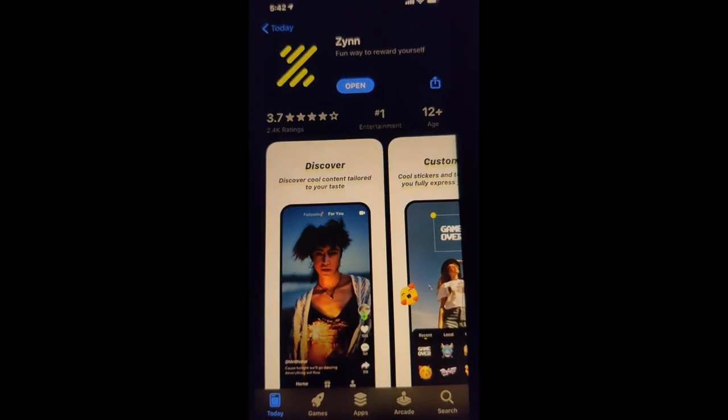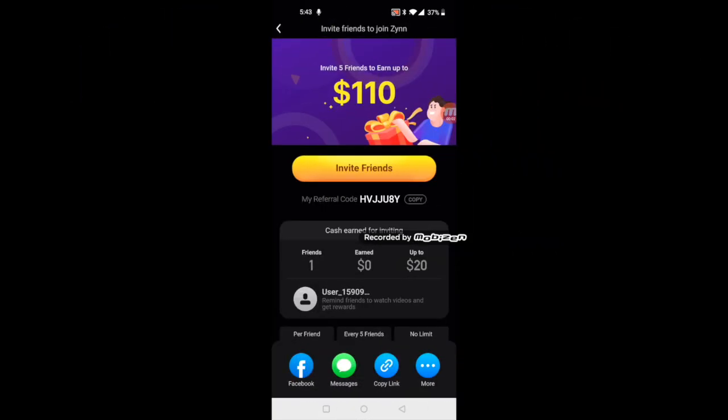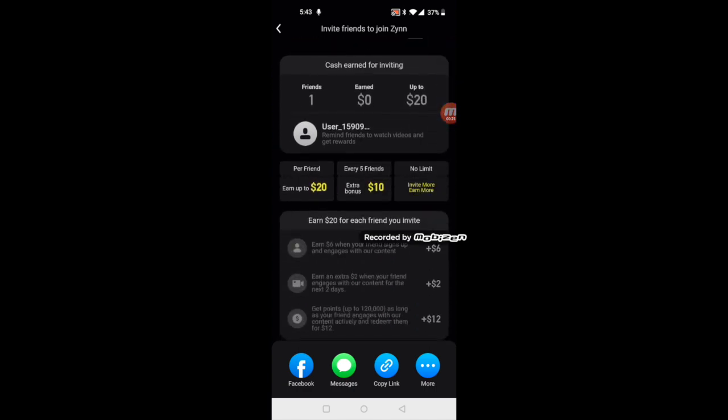So now I'm gonna go back to my account and see if I got credit for it or how long it takes. All right, so I'm back into my account, and if you see here, I entered the referral code on the other phone and it already gave me credit. It says here I have one friend who downloaded the app and entered the code, and it says remind friends to watch videos and get rewards. So remember, this says you earn $6 when your friend signs up and engages with the content. So I haven't started to watch videos on the other phone yet. So I'll do that. But I just wanted to show you this process to show you how easy it is.